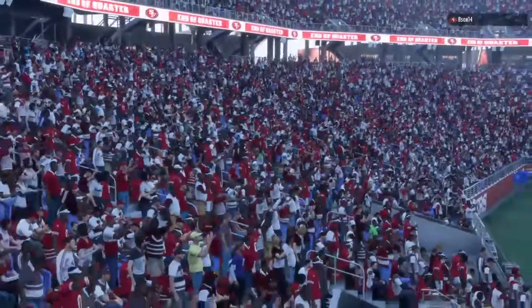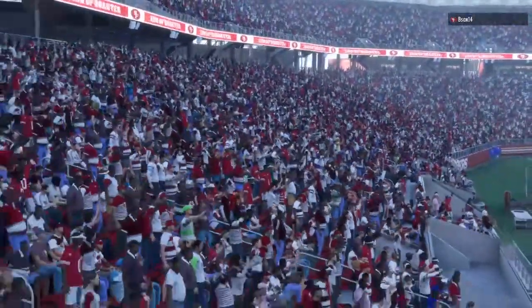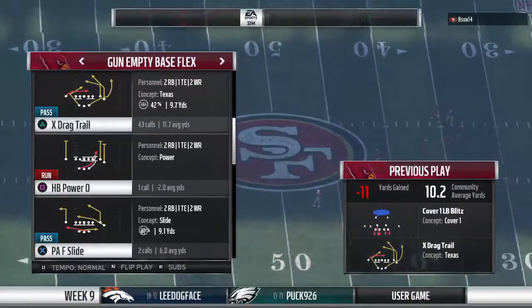Back now here in Santa Clara. It's Cardinal football, but they trail here as we get set to bring you the 4th and final quarter.